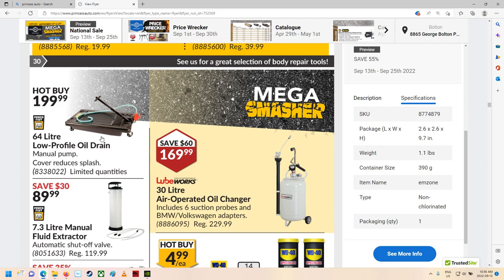Oil drain. Oh man, 64 liter. I really should get myself one of those. You know that? Air operated oil changer. Ooh, that's kind of cool. Nah, I don't think so. Yeah, I really should get myself one of these for when I'm doing the truck. I want to maybe look at one anyway, so I'm going to take a picture.